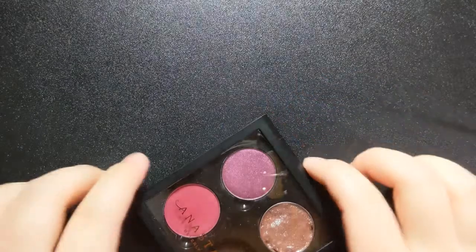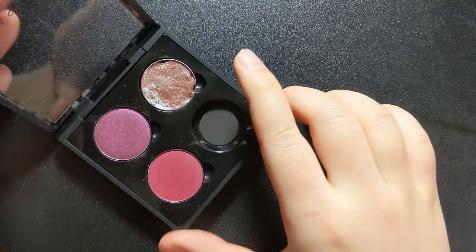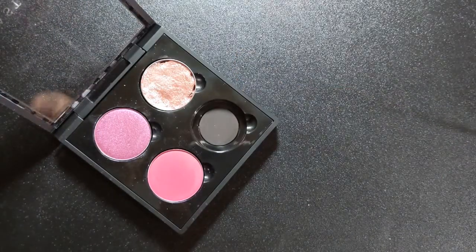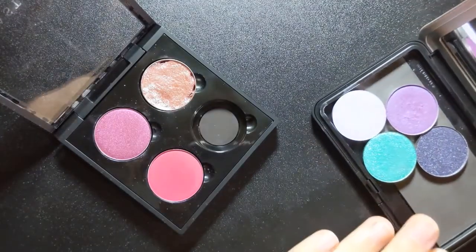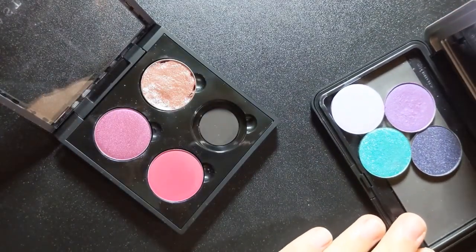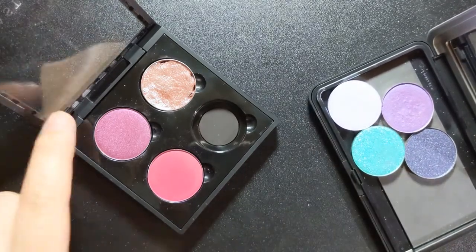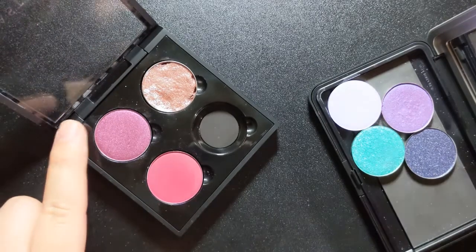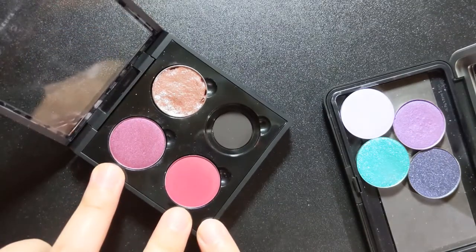Another reason why I never really got into the Morphe Cherry Coke shadow is because I have quite a few singles inside of my collection, and I have had them way before I had bothered getting them from Morphe. I keep them in these tiny little palettes, and I think there is a lot to play with when it comes to these shadows. Of particular note are these pinky purple ones that you have already seen in the Cherry Coke palette. These two are from ColourPop.